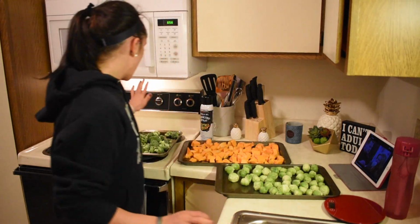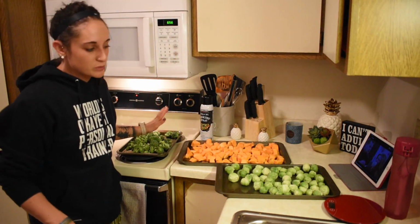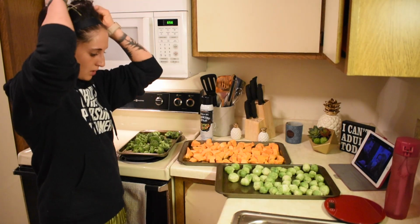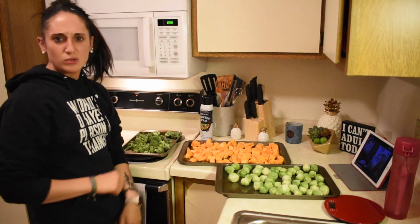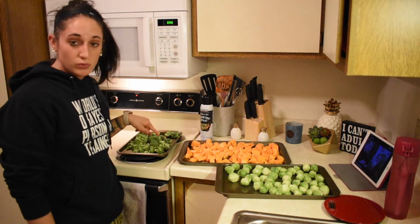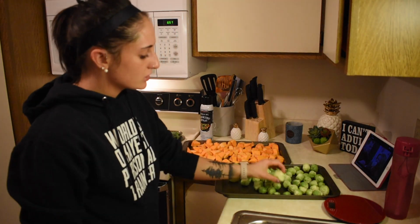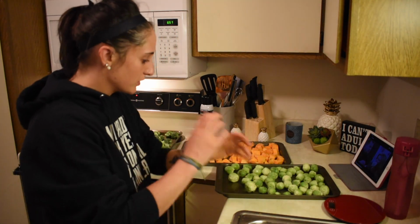So what I have here is Brussels sprouts. I have a bunch of sweet potatoes that I diced, and I have some broccoli, and this is not as much broccoli as I thought it was going to be, but that's fine. I'll just buy more when I need it. I just want to complain for a second. These 3 vegetables are probably the hardest vegetables to cut. Every single Brussels sprout you have to cut at the bottom and peel the outside layer, and sweet potatoes are hard as a rock.